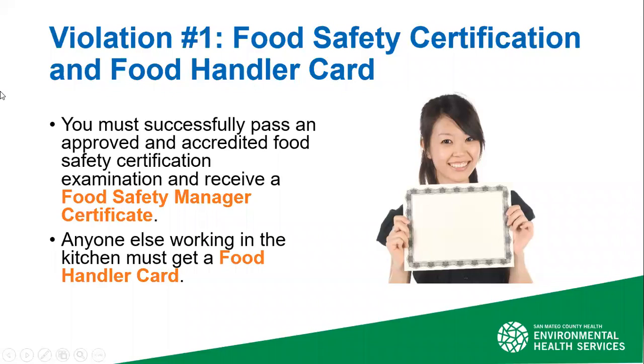So number one, as the owner of your MEHKO, make sure that you have a food safety manager certificate. There is a link on our website that will provide you different companies that are providing the class. It is, I believe, a 6 to 8 hour class that you do need to take as the manager of your operation. Anyone else in your kitchen must have a food handler card. Please keep all of this information up to date and on file, as we may request it. Well, we will request it initially for your pre-inspection. For all inspections moving forward, we expect anyone in the kitchen who is going to be cooking to have this information available. Next slide.